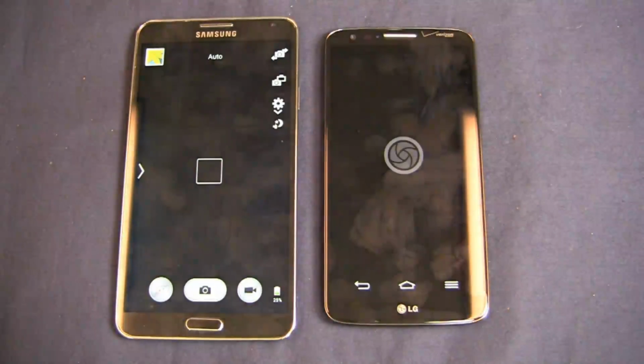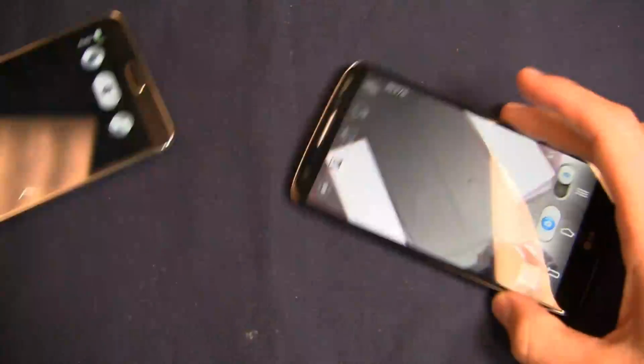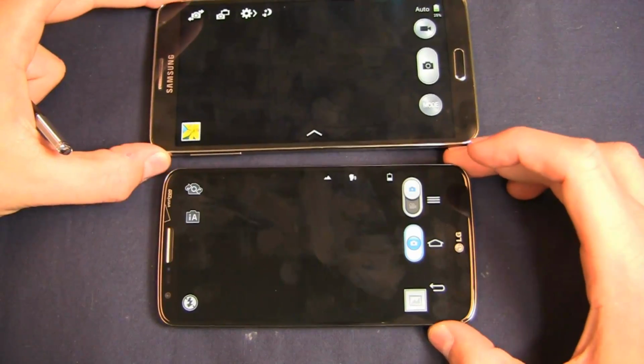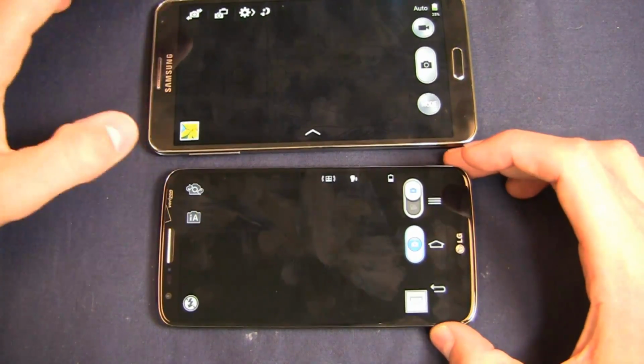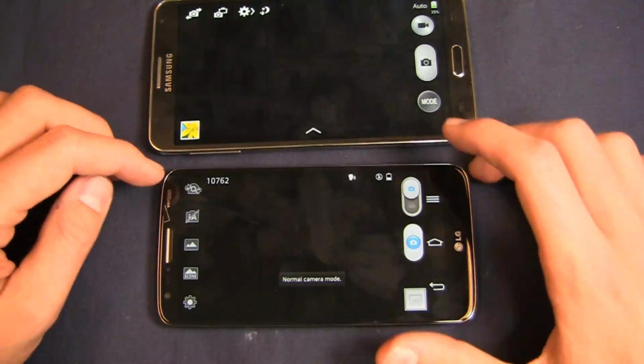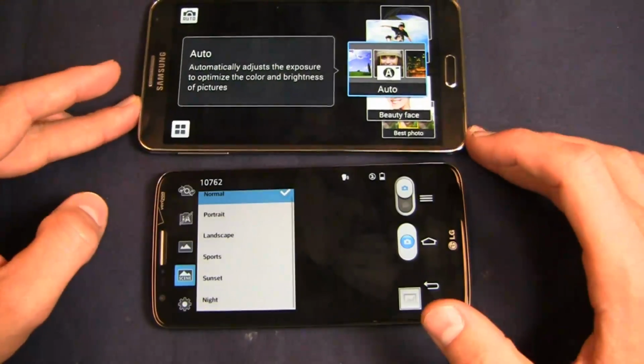So unless you're turned off by the size, this is a great option for a lot of different people. And I'll go ahead and switch this around to the rear-facing camera so you can see what they look like as we sign out. Lots of different options on both of these devices. You've got modes. We can go in here and take a look. Normal camera mode, scene mode, and you can see all those different options right there.